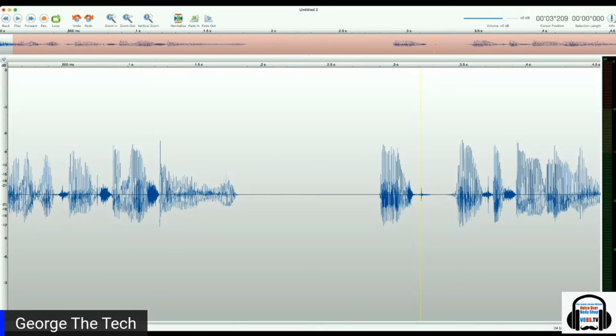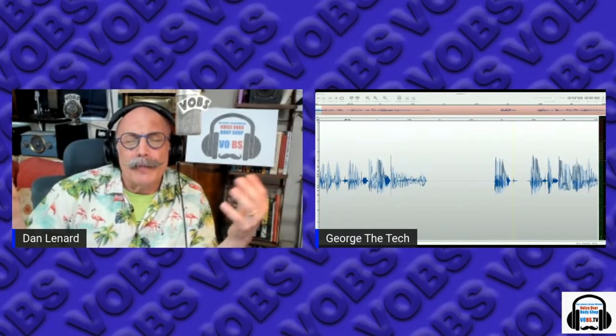So you can seamlessly go in there and make edits like that and have them completely disappear. You can remove a mouth noise. You can remove a plosive. You can remove all kinds of stuff this way and have the edit be completely seamless if you use that rule. Right. Absolutely. Some call it the zero crossover. Somebody told me it was called the nominal line. They lied to me. I don't know. But it's that blue line in the middle.